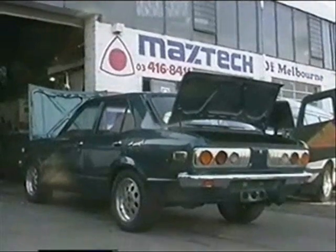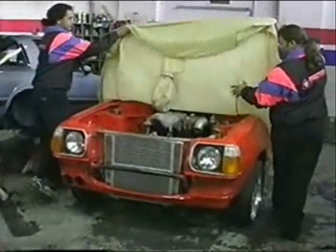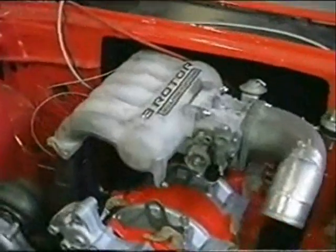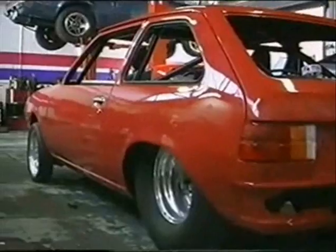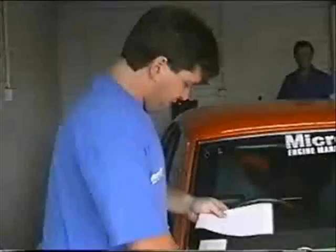In fact, the Maztech workshop was crammed full of impressive rotaries, particularly this 20B 323 project car, which was unveiled just for us. It'll be raced in the near future and will eventually rival the RX3. But back at Calder Park, it's time to race.